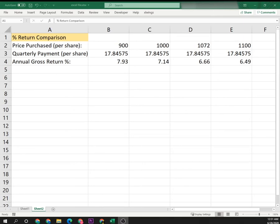For example, let's say you bought PRF3B at the last traded price of 1,072 on June 26, 2020. Your gross annual dividend return would be 6.66%. If you have bought it at 900 pesos, the annual gross return will be 7.93%. And if you have bought it at 1,100 pesos, the annual gross return will be 6.49%. So you see, the lower the price you bought, the higher the annual return.